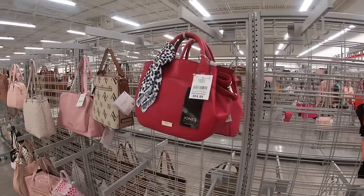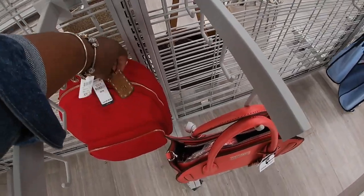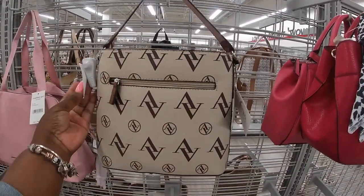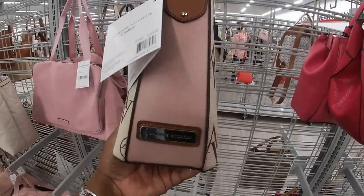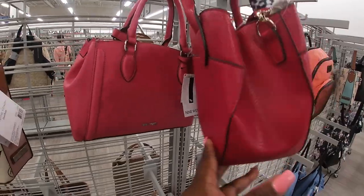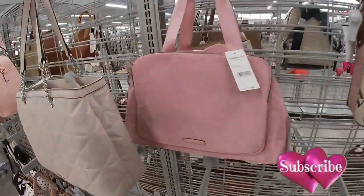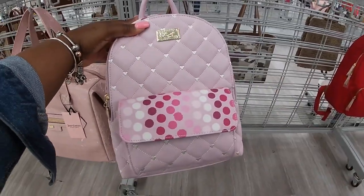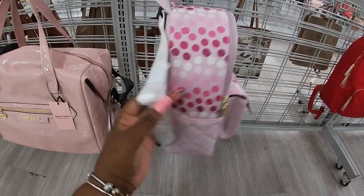Let's see, what's this one? Oh, another Tommy for 35. That little hook on there. Another Adrian Vittadini for 22. It's in the pink. Jones New York, Nine West. Madden Girl. What's this one? This one is really cute. Oh, Betsy Johnson. Should have known. It's really cute with the white straps.